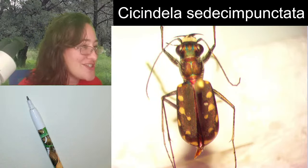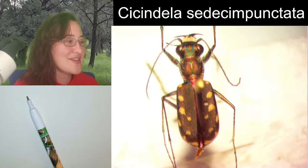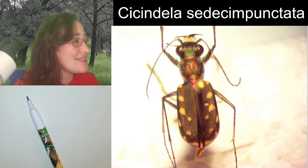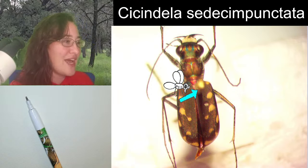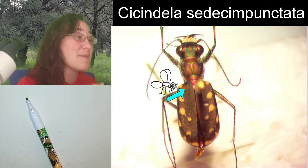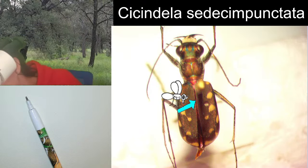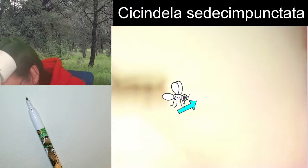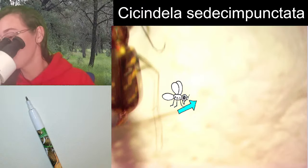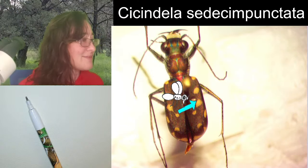So, 1, 2, 3, 4, 5, 6, 7, 8 on each side. So you get 16. Keep in mind that this little shiny gold dot here is not a spot. That's the top of the pin. So that's the pin that's holding our friend. Oh, no! Our beautiful tiger beetle is already missing a leg.